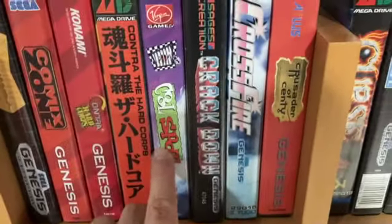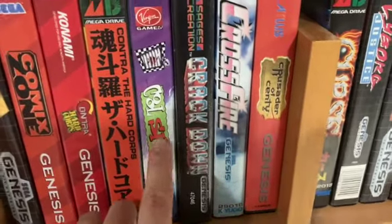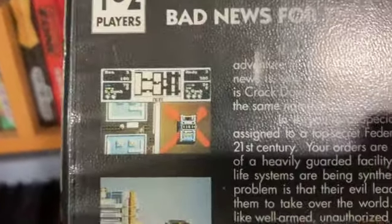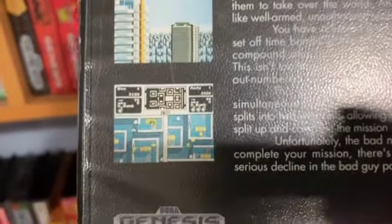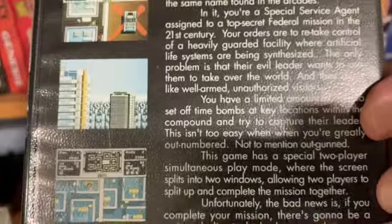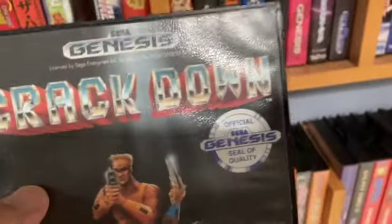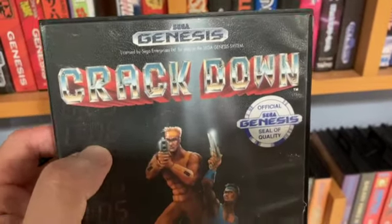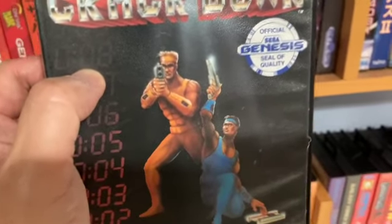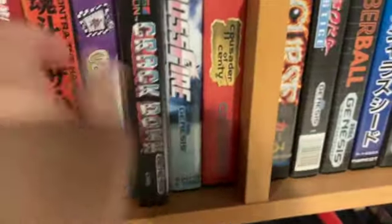Cool Spot. Who knew there'd be a mascot for a soda drink, or a soda pop, soft drink? Crackdown is kind of a slow, fun game. You walk around and you've got to plant bombs on each stage where the markings are, and you have to avoid being shot. You can hug the walls. It's a fun game. But maybe it didn't get a lot of appeal because the character sprites are small, because the camera view has to zoom out in order to show more of the layout so you can move.